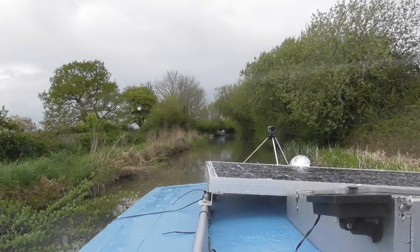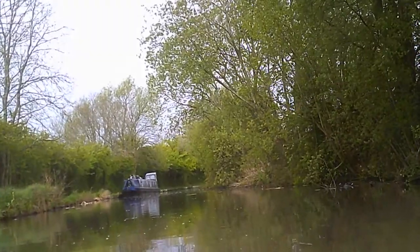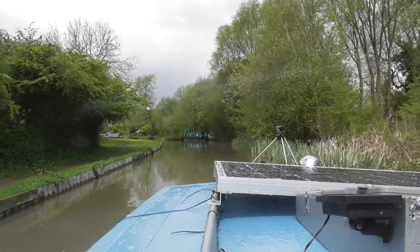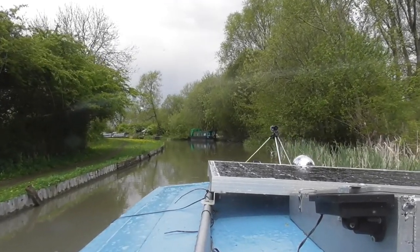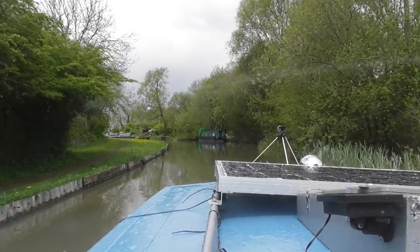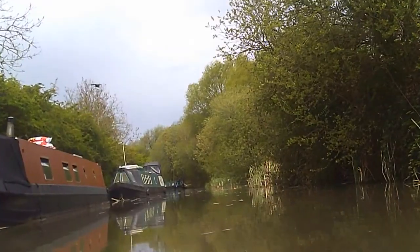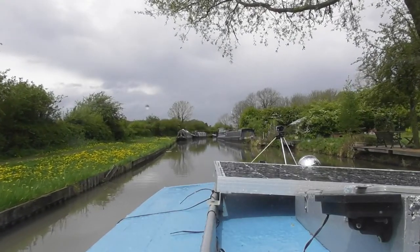So I'm currently doing 2.2 miles per hour. We're coming up to some private moorings on the right hand side here. These are on the outskirts of the village of Far Cotton, and the next bridge takes you off on the right hand side up to Far Cotton, and that's somewhere that I want to explore. I think the dandelions like it here.